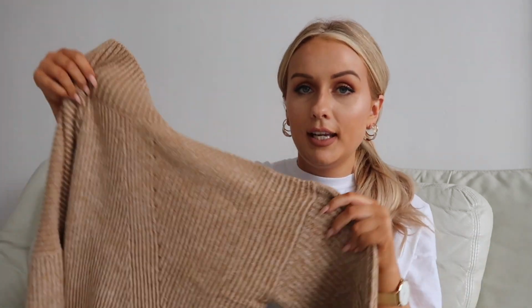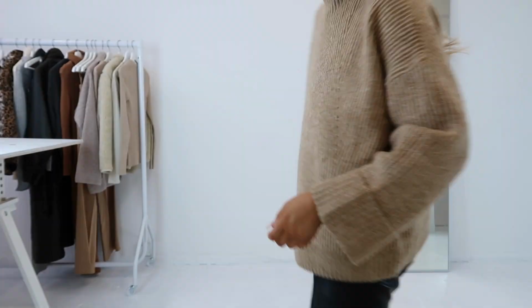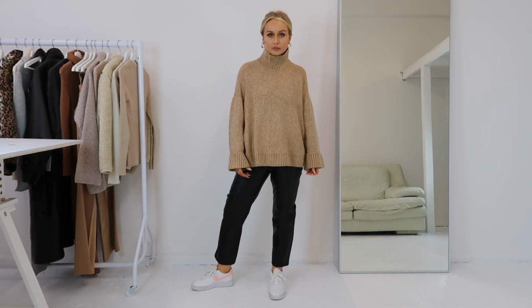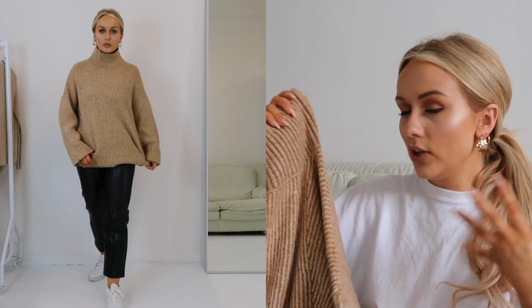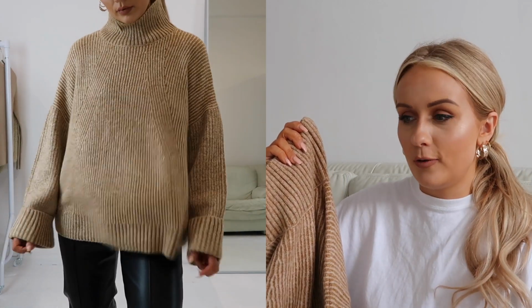First up from Topshop, I bought this lovely roll neck. Well, it's not a roll neck, it's sort of a high neck, roll neck. I don't know, it's probably got a name. Oversized camel jumper. It's an acrylic knit, so it feels lovely and soft, and it's got this lined pattern through it, which I really like. I love this camel colour for autumn and winter. It's nice and warm, just a lovely shade for styling with a neutral colour palette.